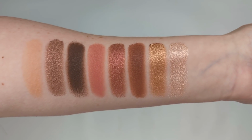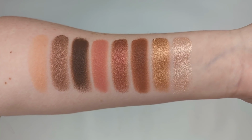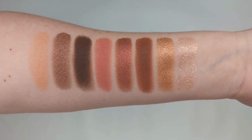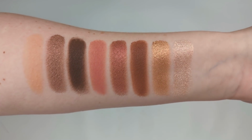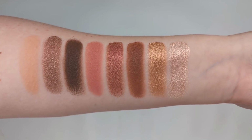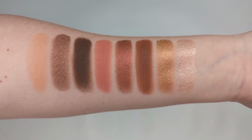Okay guys, so this formula feels so amazing. The shimmer shades are so buttery and really pigmented, and they remind me so much of their Jungle Lights and Desert Lights formula, which I love. Those are my favorite palettes from Flower Beauty. And then the matte shades I felt like were also really nicely pigmented and very smooth. So I was impressed with how the formula swatched.